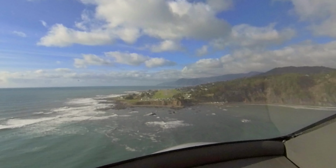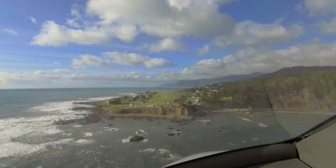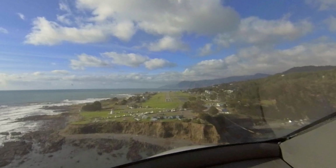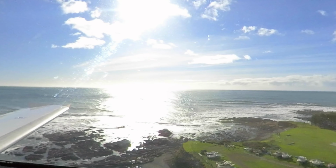Oh, here come the downdrafts. And the updrafts. Oh, they're all looking at me down there.